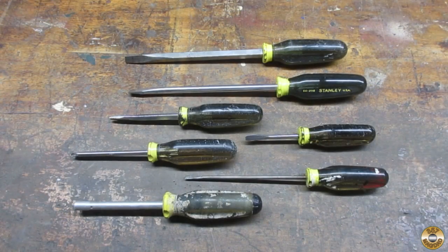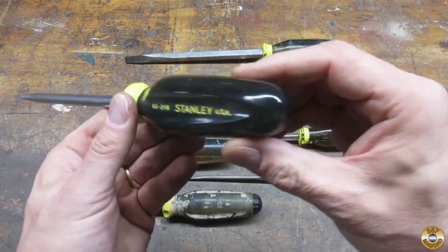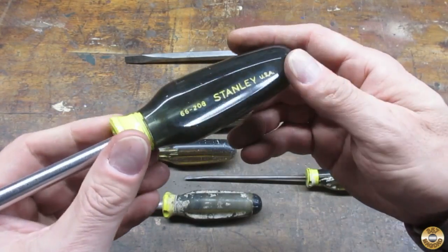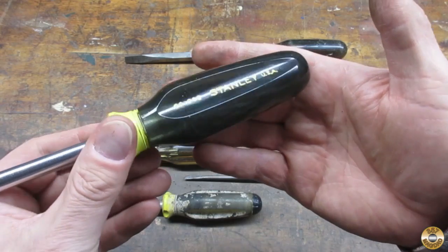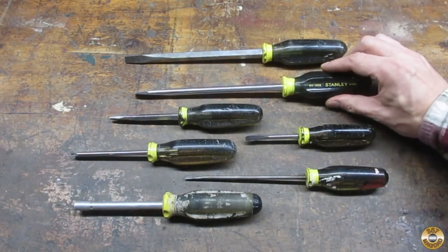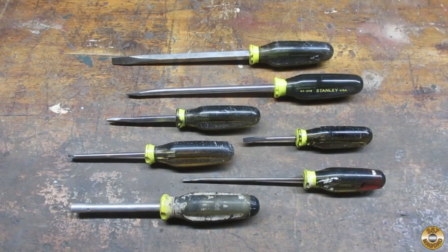I've also accumulated several of these Stanley Workmaster screwdrivers. These have that 3-lobe handle design. I kind of like the smoky gray plastic. Now, I'm not collecting these. I just haven't gotten around to releasing these back into the wild yet.